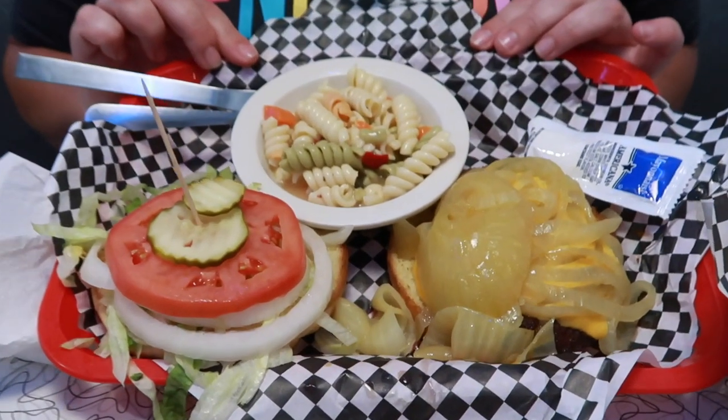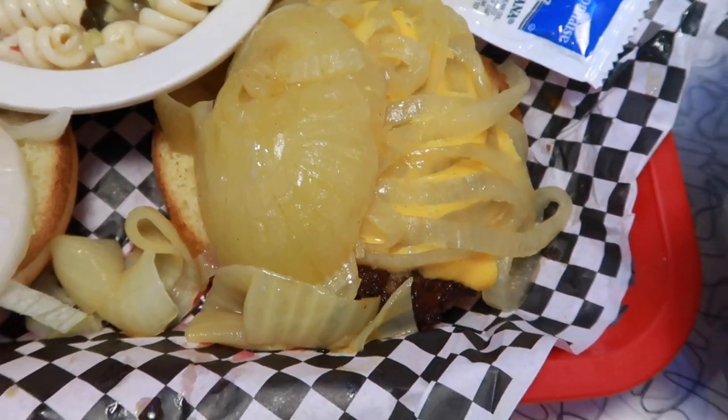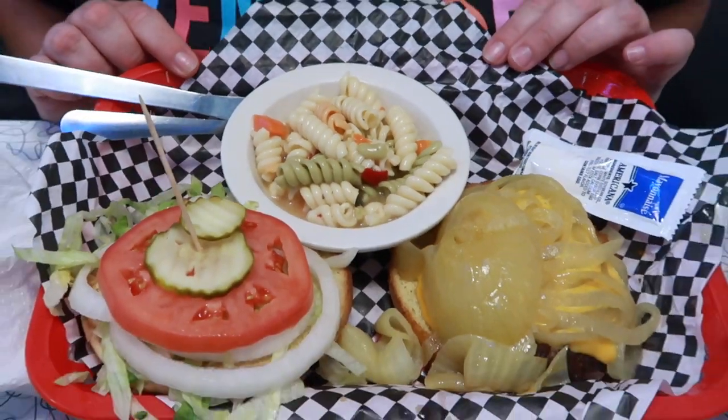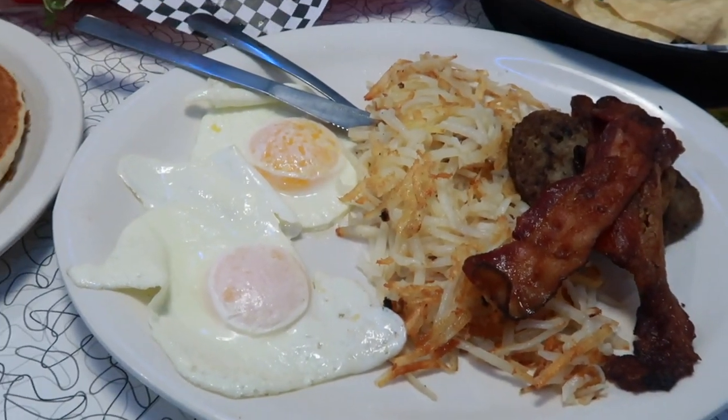And this is Aaron's onion burger. Is there a burger underneath? I think so. And I got some pasta salad. Pretty excited. I love pasta salad. I'm weird. Yeah. Everything looks like it needs a little seasoning. Right? We'll see. Salt and pepper it up.